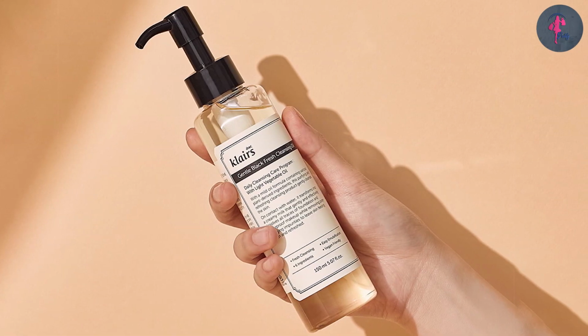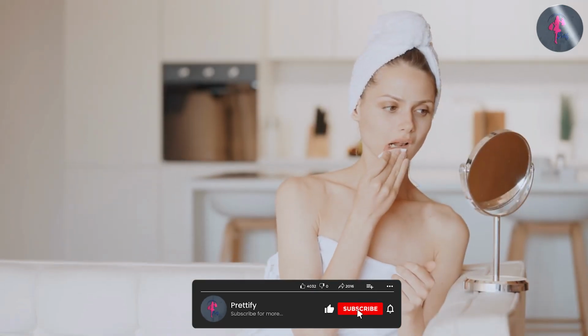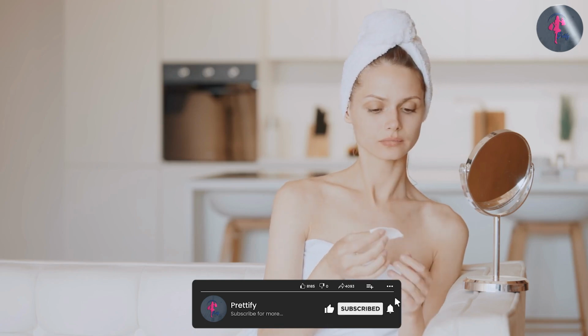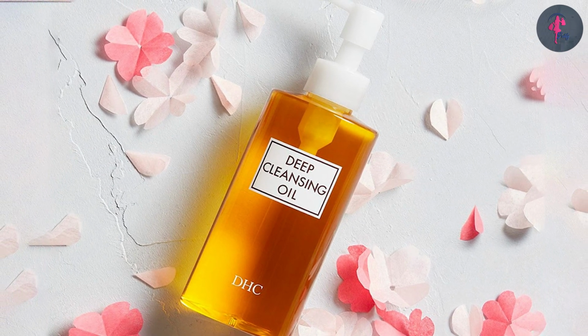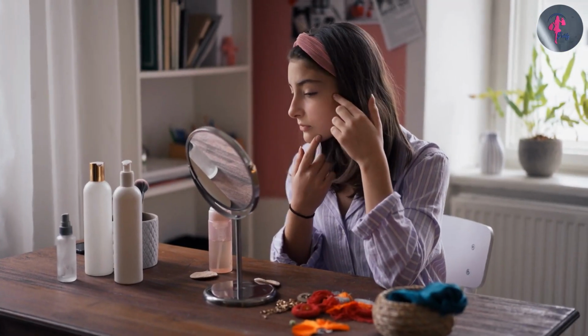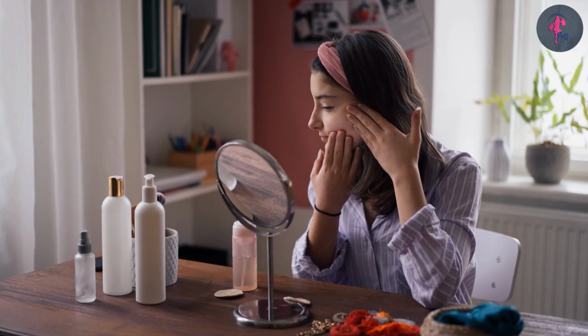Cleansing oil, on the other hand, is a type of oil-based cleanser that works by dissolving makeup and impurities and then rinsing away with water. Cleansing oils are often formulated with nourishing ingredients, making them an effective way to hydrate and pamper the skin. They can be especially beneficial for people with dry or mature skin.